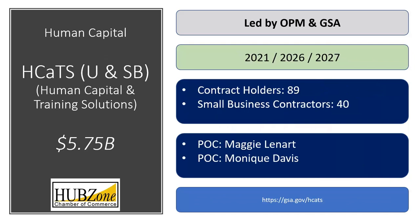HCATs, like I mentioned, has both unrestricted and a small business IDIQ. So there's 2 of those. They're identical in scope, and they provide training and development services, human capital strategy services, and organizational performance improvement. This is a vehicle I've heard more and more that contracting officers feel they must use based on agency mandates, and one that should be near the top of your list if you're in this space. It has a long life, as you can see, going out as far as 2027.